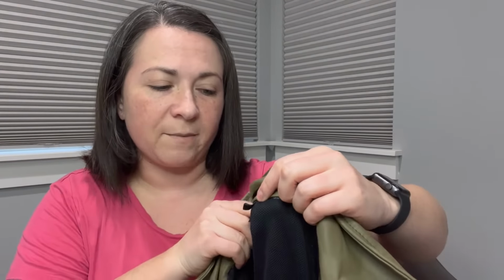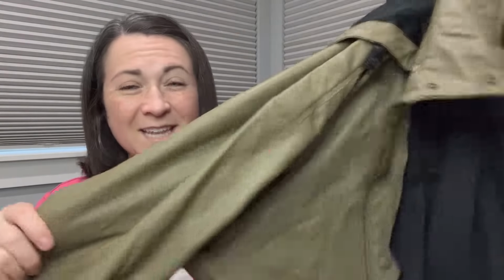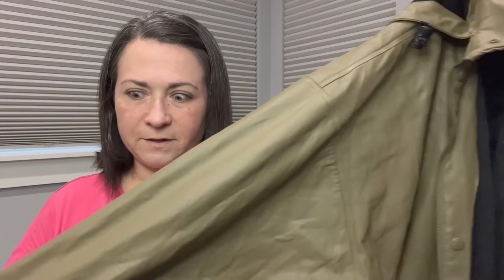All right, this is a Helly Hansen jacket. Helly Hansen retails for so much money. So I did grab this. It's a men's extra large and I think it's a rain jacket because it definitely feels like it.